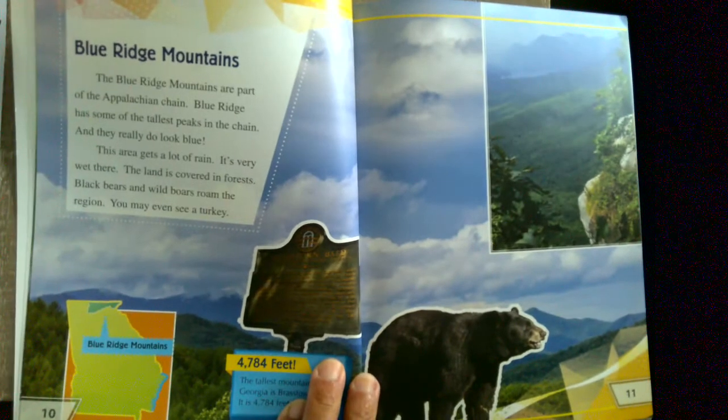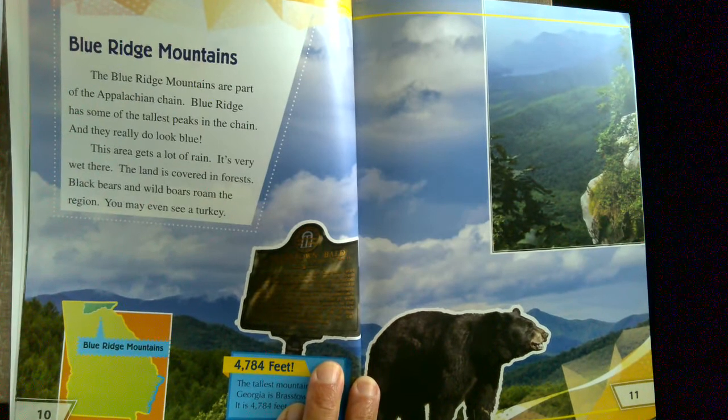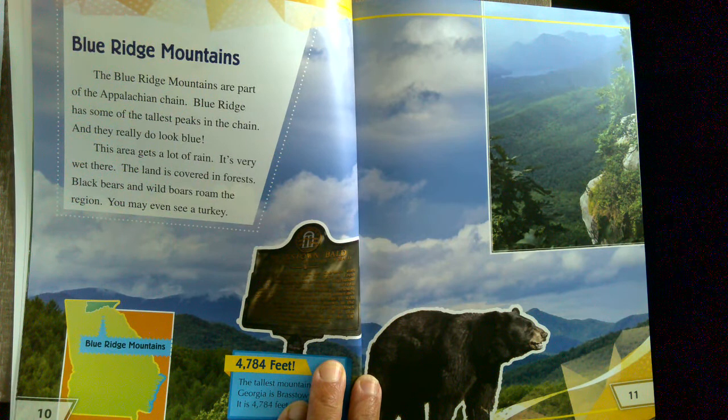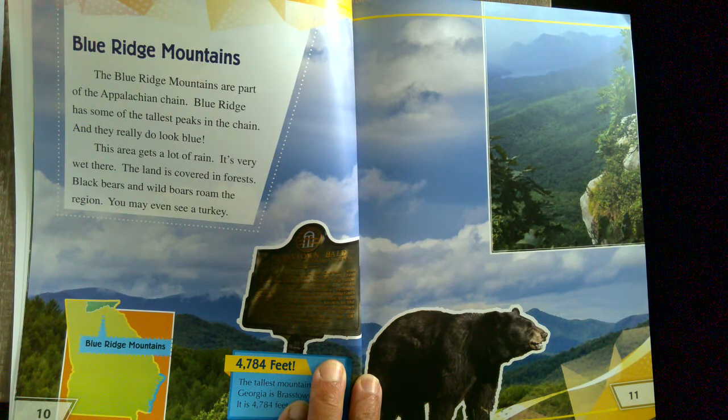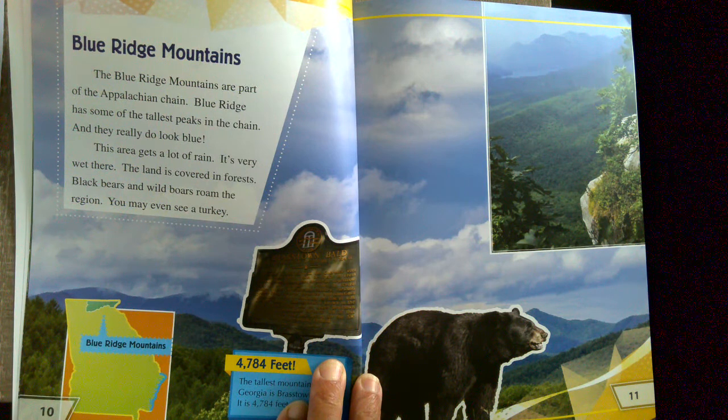Blue Ridge Mountains. The Blue Ridge are part of the Appalachian chain. Blue Ridge has some of the tallest peaks in the chain, and they really do look blue. This area gets a lot of rain. It's very wet there. The land is covered in forests. Black bears and wild boars roam the region. You may even see a turkey.